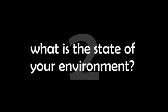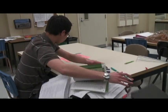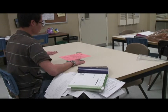2. What is the state of your environment? It is much harder to stay focused on your work if you are always searching for what you need. Always try to keep your desk clean and orderly.